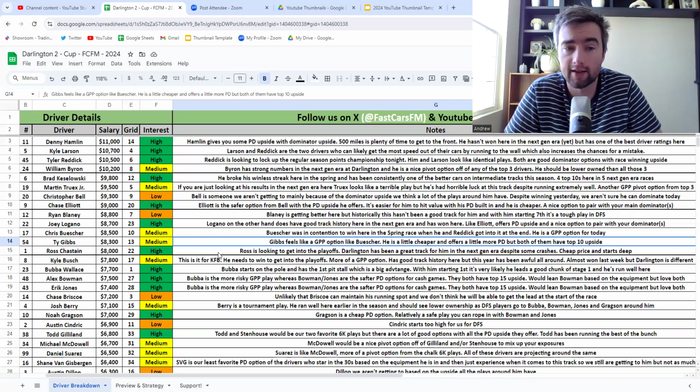I really do like Chase Elliott, though, gives you some place differential upside. Might not have the lap leading ability, but if he starts 20th and finishes 8th, picks up some fast laps along the way, that'll be a pretty good DFS day. And he's only $9,000 too. So he's pretty easy to pair with some of those top dominator options.